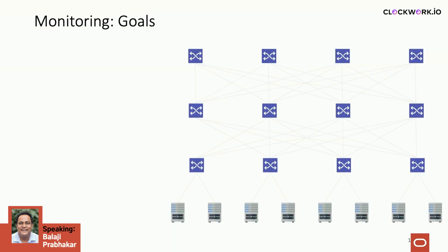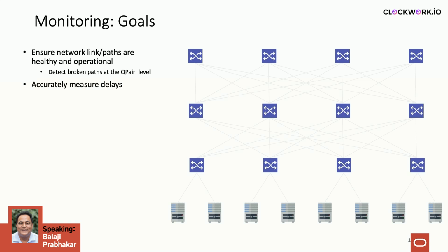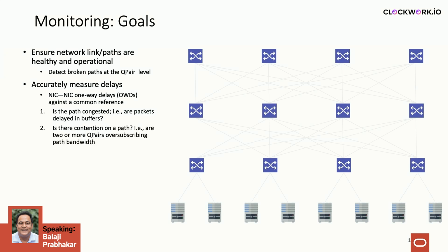The goals for monitoring are: are the network links and paths healthy and operational? It really is this liveness check. So detect broken paths at the queue pair level. Is a path live, or is a link on the path on the blink? And secondly, accurately measure delays. As I said, we want to measure the network delay, so this is the NIC to NIC delays. Can we measure them? This is to answer questions like, is the path congested? Is a packet getting delayed in buffers? Or is there contention on the path? Are 2 or more queue pairs oversubscribing a path's bandwidth?